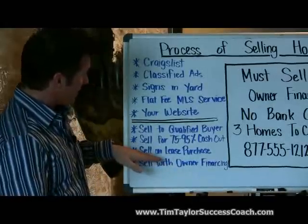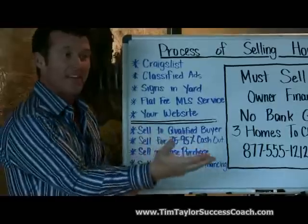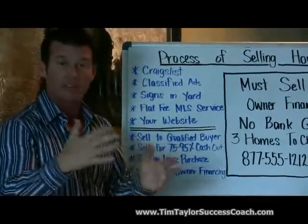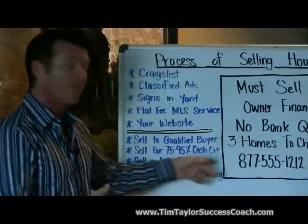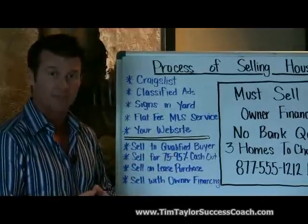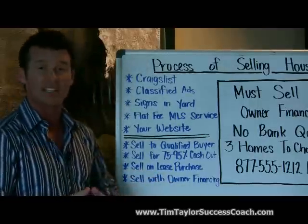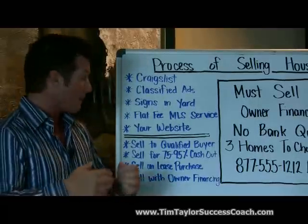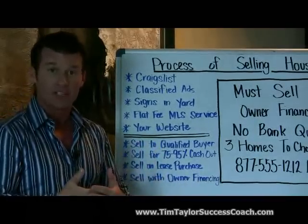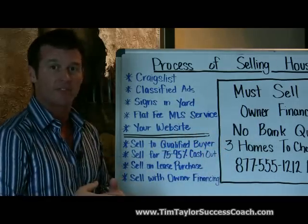Or I'll have a seller that I'll sell to on my lease purchase program, where if they have a down payment that is sufficient, which is usually somewhere between 3 and 5% of the purchase price, I'll finance them on a lease purchase program and carry them for 2 years. They can lease the property and pay me monthly payments. Or I can potentially sell it to them on a land contract. And that's with owner financing. That's again where they give me maybe a little larger down payment. And again, they can pay me monthly payments and then I'll carry them for 2 years.